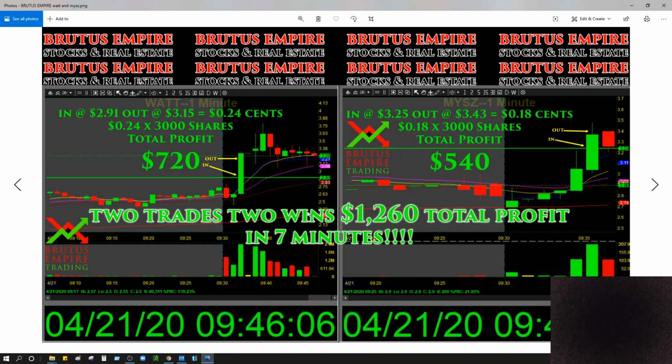These are the 2 stocks that I traded. I basically jumped in WATT. I jumped in right above go time here at 2.91. Ended up selling at 3.15. Took 24 cents. 720 on this one, 3,000 shares.